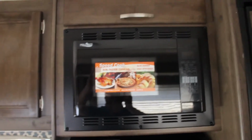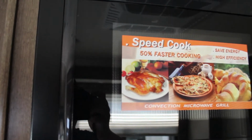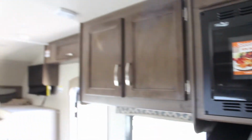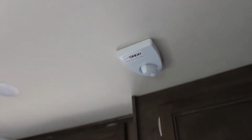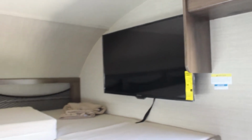Plus, they give you the High Point convection microwave oven. In addition to having your oven, you have a convection oven, so you can really get some nice big meals cooked up here. And Jayco makes it so you don't have to worry about eating out at fast food all the time because they have you completely set up. You have your King Jack TV antenna system. This is going to allow you to get a signal for up to 150% farther out than most of the other RVs. You have a nice swivel out TV here that's viewable for the whole area.